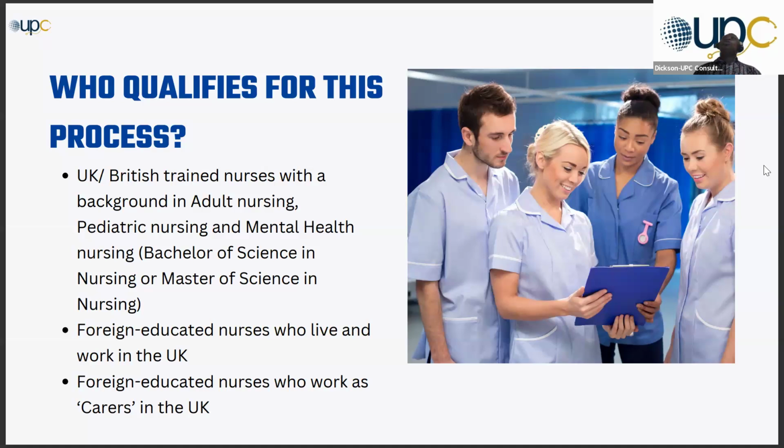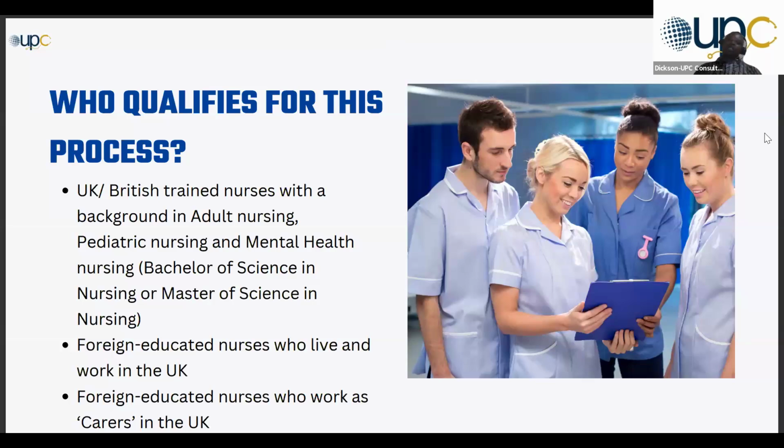So there are two levels. We have nurses who are originally from Ghana and Nigeria, currently working in the UK, and they want to pursue the US RN journey. You also qualify to write the NCLEX. We are also looking at migrants who migrated to the UK and had their nursing education there. All their nursing education and their licenses are from the UK government, the Nursing and Midwifery Council of the UK. These people also qualify to get eligibility to write the NCLEX.